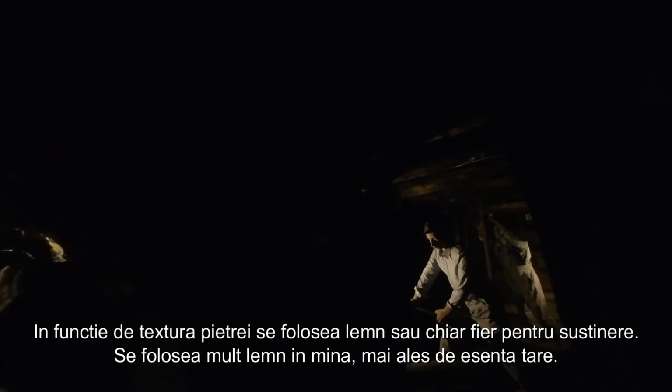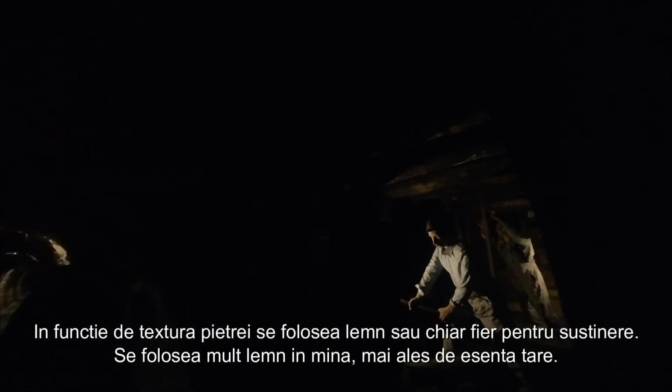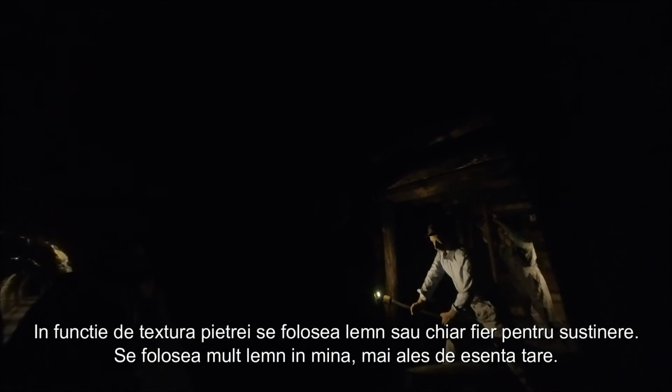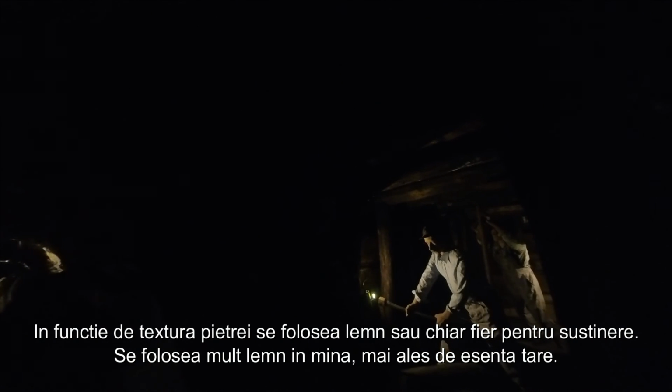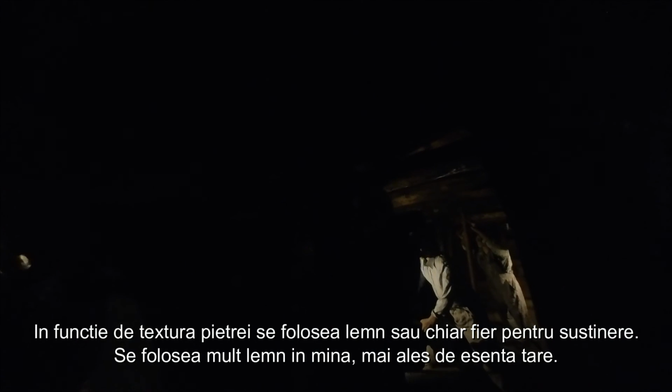So you can imagine the mine needed a lot of wood for its work, especially harder sorts of wood were favored. They were cutting a lot of trees here around Idrija, but apparently they had also quite good plans of foresting back because we have now quite a nice forest here around.